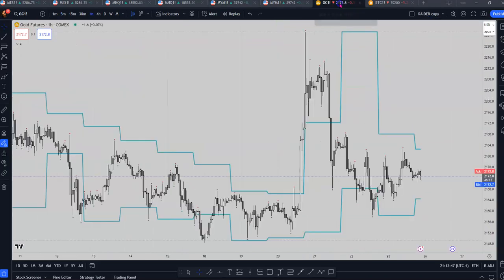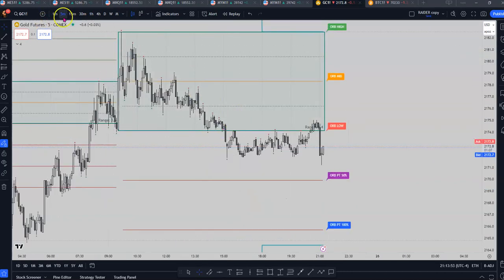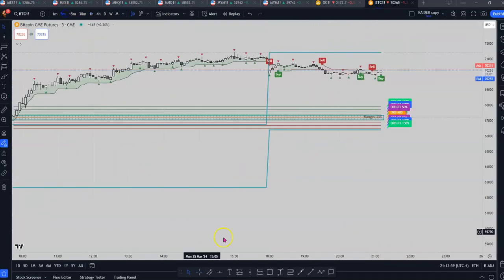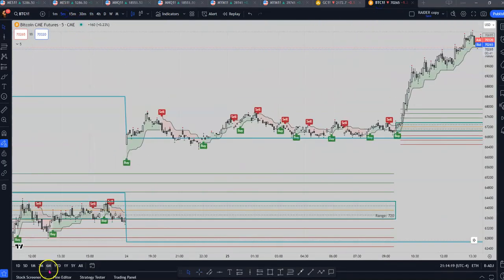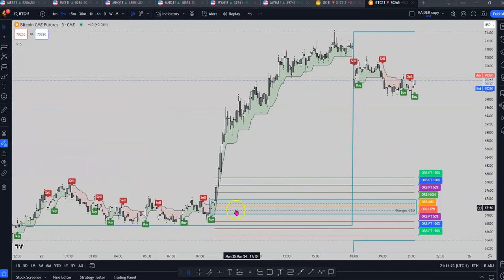So I'm just going to look at gold. I'm not a fan of it, I probably wouldn't use futures on gold. And then we're going to look at Bitcoin. I just looked at Bitcoin briefly, but this isn't something that I want to use on Bitcoin.